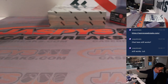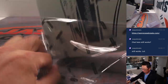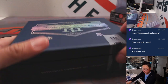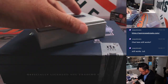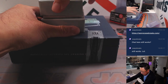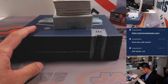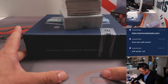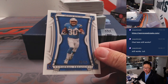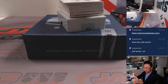Final box. Good luck. Fingers crossed, everybody. Thanks for getting in. Appreciate you. All right, 96 out of 99, Austin Ekeler. Chargers are a number block team. So that goes to Chargers 6. It'll be for John.